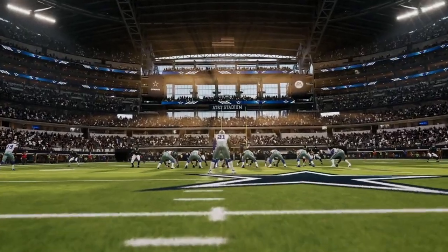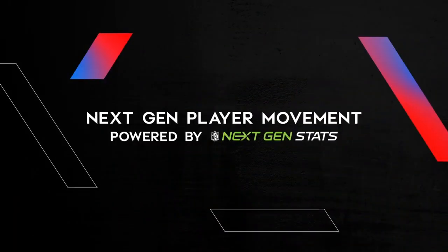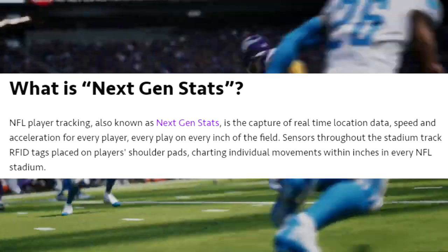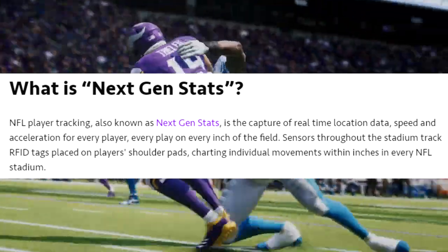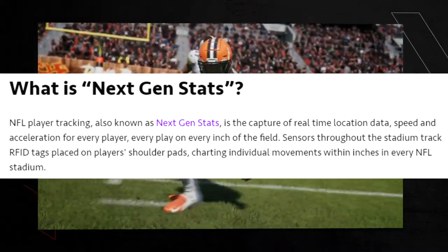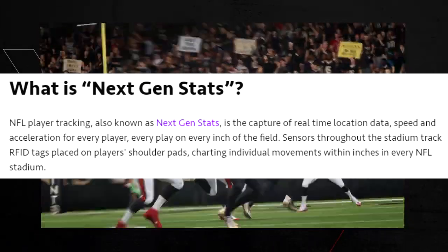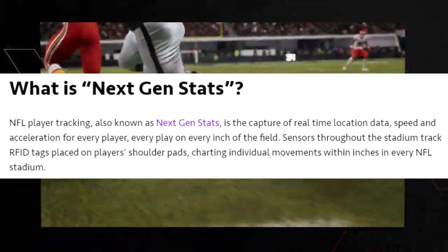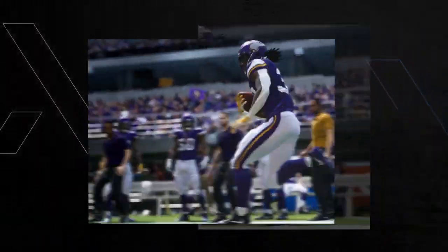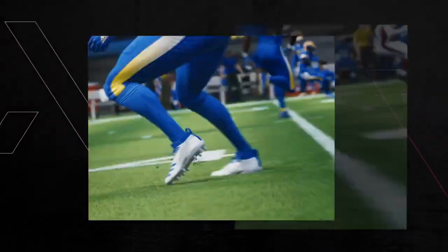So let's dive into the blog here. It says, what is Next Gen stats? I think this is kind of the biggest thing that they've got going here with Next Gen. It says NFL player tracking, also known as Next Gen stats, is the capture of real-time location data, speed, and acceleration for every player, every play on the field, every inch of the field. Sensors throughout the stadium track RFID tags placed on players' shoulder pads, charting individual movements within inches in every NFL stadium. So now Next Gen stats equal Next Gen player movement for Madden 21.